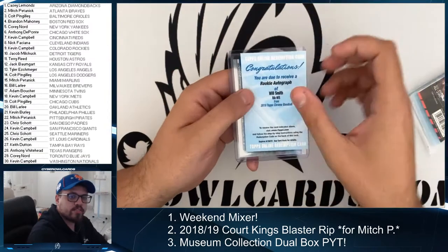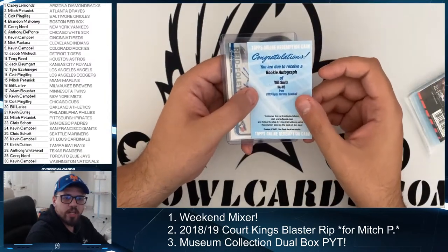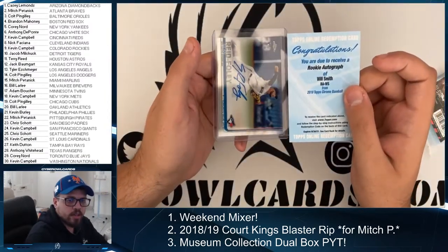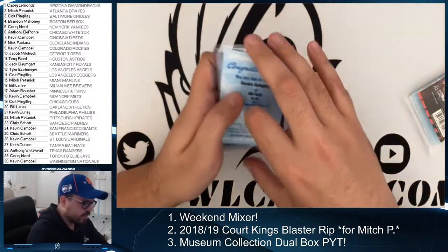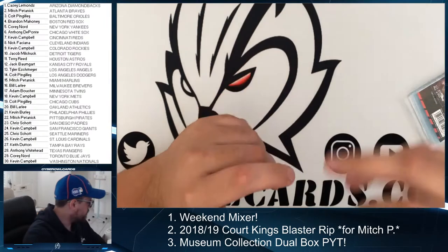And of course, our two hits for that box will be Will Smith, rookie auto, and a Sean Reid-Foley rookie on-card auto refractor out of a $4.99 box. So not a bad box at all.